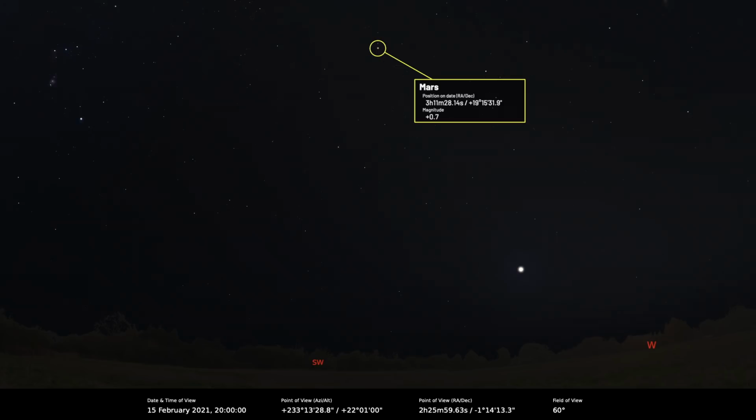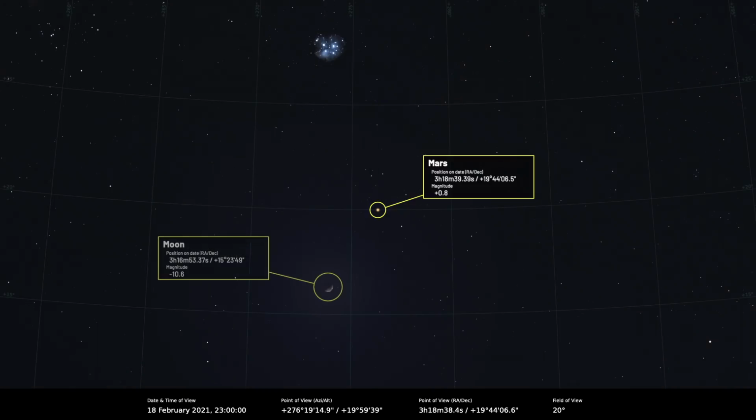Indeed. So it starts at magnitude plus 0.4 on the 1st of February, but it's dropped down to 0.9 by the end of the month, and it's shrinking in size. It starts off at about 7.9 arc seconds at the start of February, but it's shrunk right down to 6.4 arc seconds. Ouch. You really will need a large telescope to see any details on a disk that size. But there is a nice meeting between a 40% lit waxing crescent moon and Mars on the evening of the 18th of February, when both objects will be about 5 degrees apart. So there's still some nice things to see.